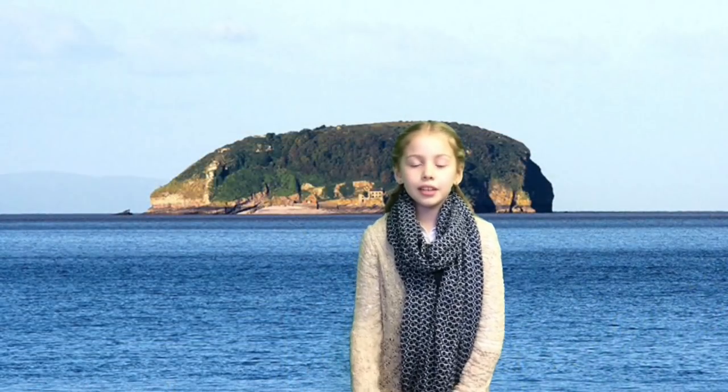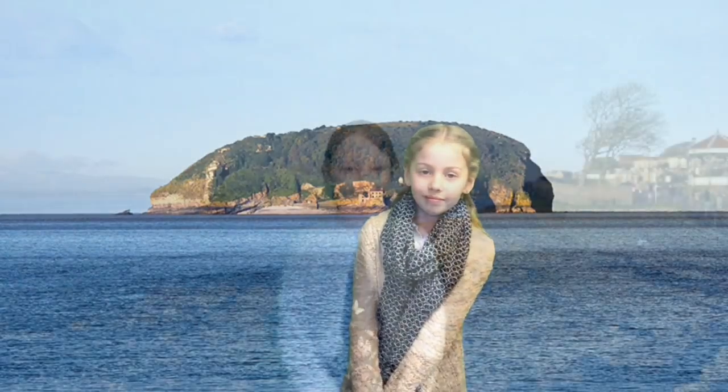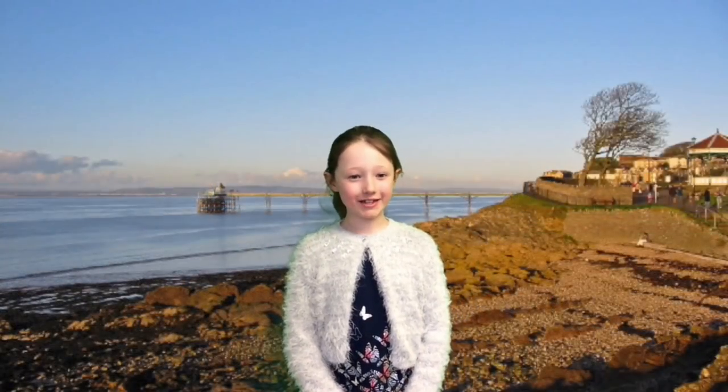Steep Holm is a brilliant island to go to. You can also get boat rides there too. Steep Holm is a nature reserve as well. At the beach you can explore or simply have a stroll across the beach. And if you have a dog, you can walk it there too.